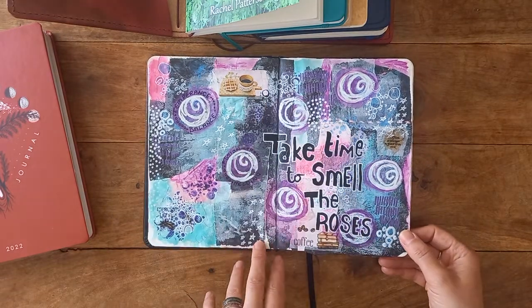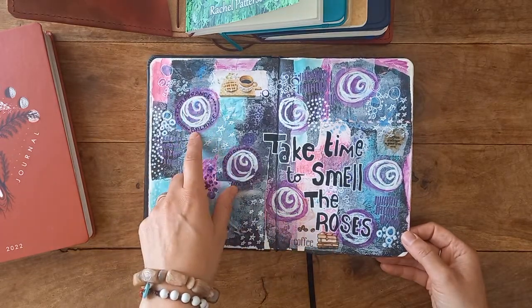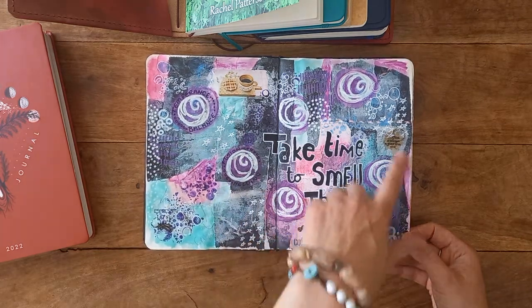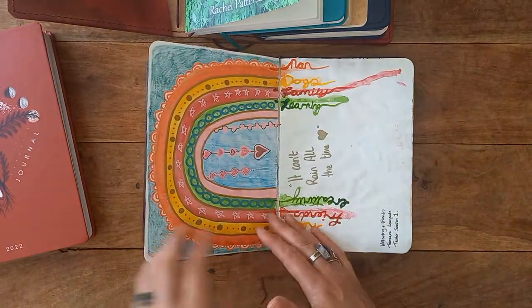And this one actually, Take Time to Smell the Roses, was based on the temperance card, and I started putting in keywords to go with temperance. So we've got temperance, balance, fusion, melding. I think the idea was that I was going to write them across all of my roses. So this page isn't actually finished. This is one that I can come back to time and time again.